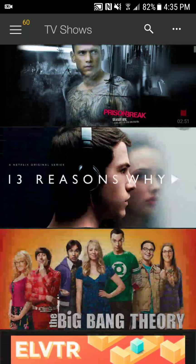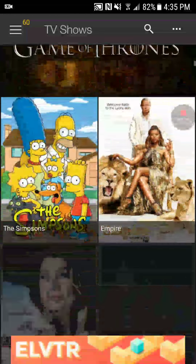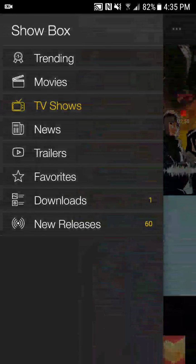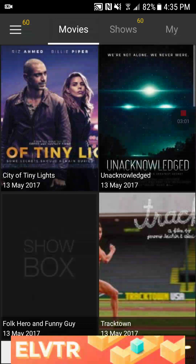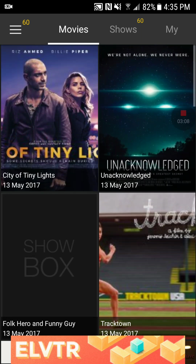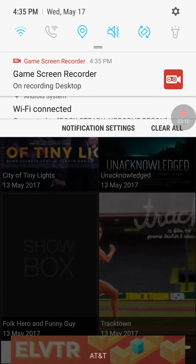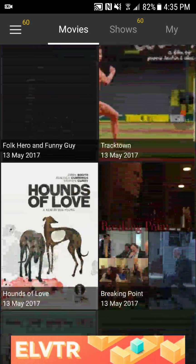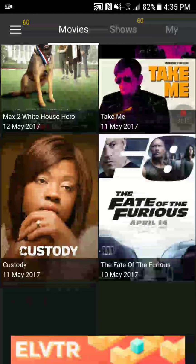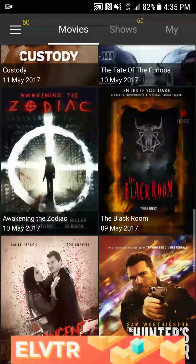You can watch your favorite TV shows. They have every single TV show on here. And right here it tells you new releases, and the day they will release the movie. See right here, this one, they say it's gonna be on Showbox. The first one right here was on Showbox on the 13th of May, but it's already past that, so I'm guessing they already got it. If you go down here, it tells you all the releases.